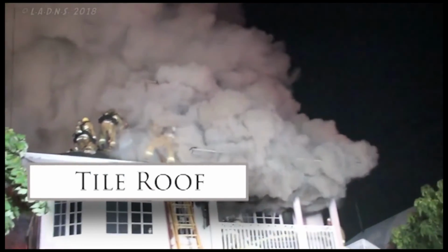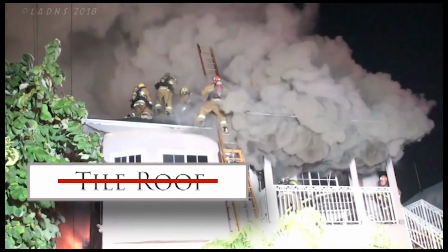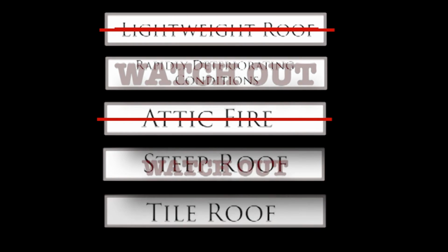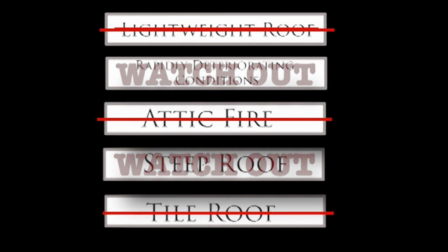Number 5, tile roof. It's a little bit hard to tell, but doesn't look like this is a tile roof, so we're probably good to go there. So put all those watch-outs together. This looks like a situation where we can safely get on the roof, vertically ventilate, taking into account the deteriorating fire conditions and the difficulty we might have on a steep roof.